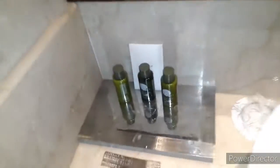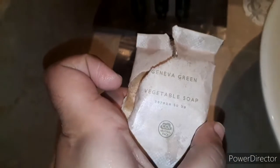The beds are really nicely made. And it's a good painting, see? We can throw that on it. So we have a vegetable soap here. Vegetable soap, Geneva green, and we have Geneva green body lotions. And what is this? It's shampoo. This is conditioner. Okay.